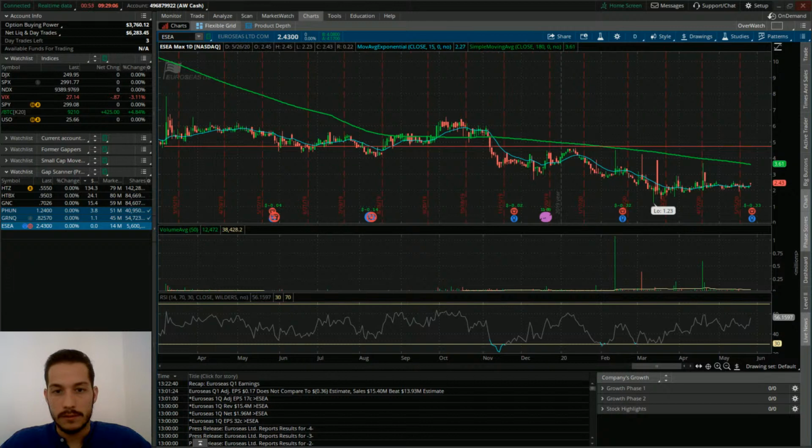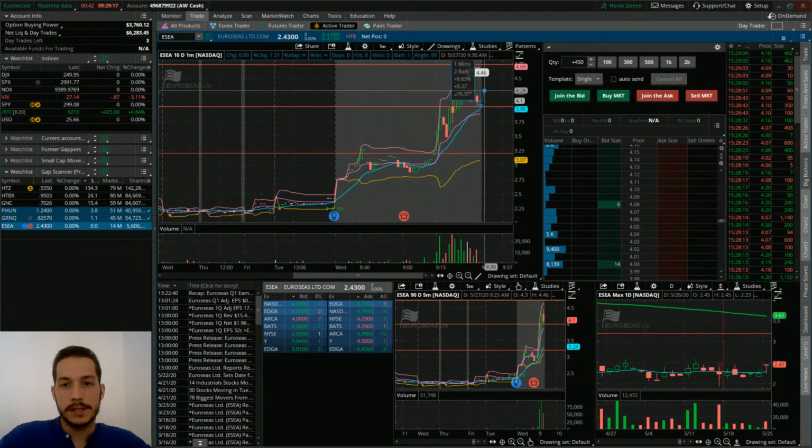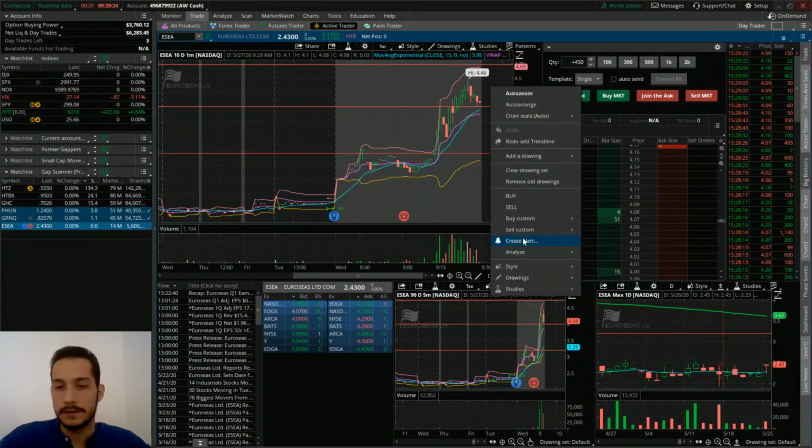$4.7. Definitely $4 as well. 3.2. Some interesting zones in this area for sure. So we'll see how this one performs. This could be a nice little gap and go here. See if we could break that 5 level area. I'm going to put an alert here. This could be quite a nice little move out of the gates.